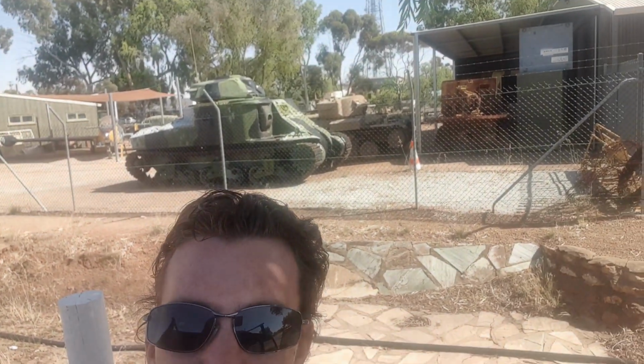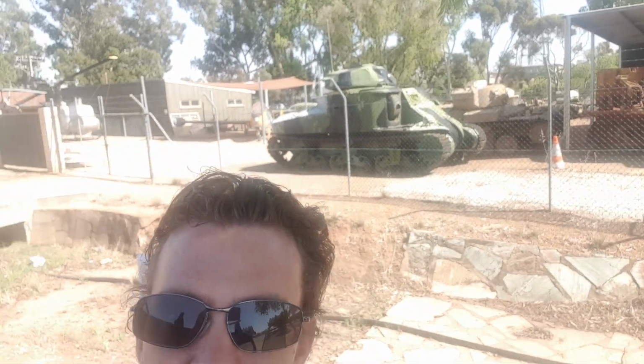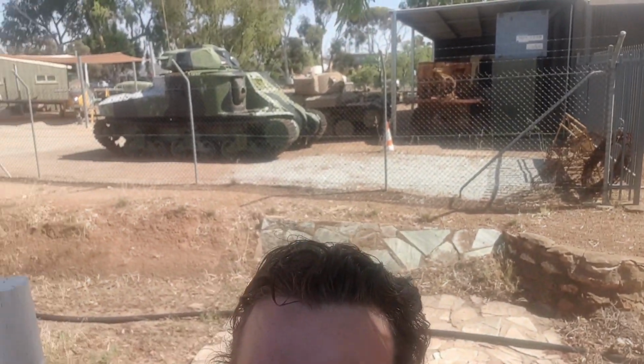There's this old war museum that we've been meaning to go to for the last 6 years, but every time we come through this town, we've always been too short on time. So we'll jump in there now and have a look around and see if there's anything interesting in there. I mean, there's tanks and there's Hueys and there's blooming planes back there, so it should be good.